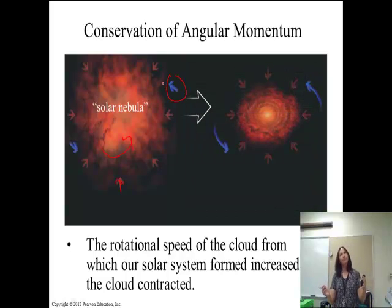So with the contraction, we're getting smaller. We talked about this in the previous chapter, or maybe 2 chapters ago, we're converting potential energy into probably thermal energy. So we're heating up, and this spin, as our footprint got smaller, we would be rotating faster and faster, just like the ice skater rotated faster and faster. So Solar Nebula, contracting and spinning.